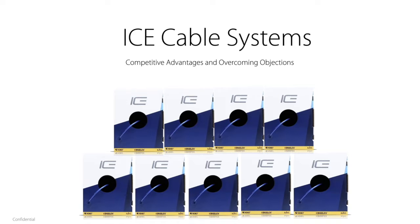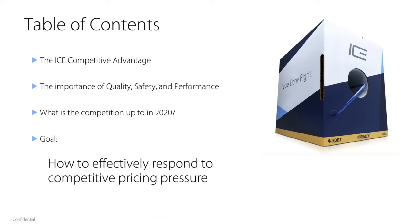So let's see here. Here we go. So here are the things that we're going to look at today. The ICE competitive advantage, and some of you guys probably already know this information, but we're going to set the foundation of what you get with ICE.